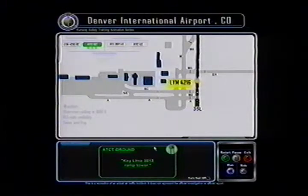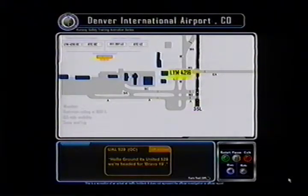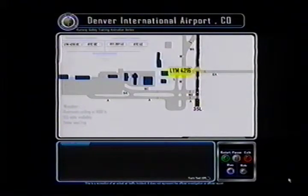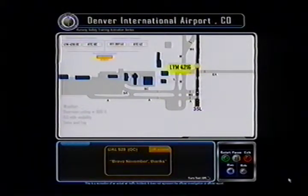QM 3612 ramp there. Ramp QM 3612. ATC does not know where he is right now. They assume that he's on Mike. We're headed for Bravo 19. Yeah, 529 into the ramp at Bravo November in the ramp there. Bravo November, thanks.